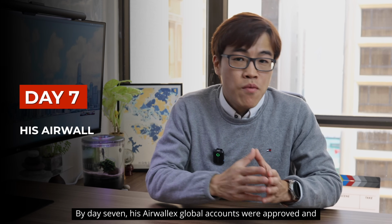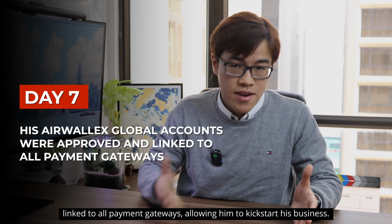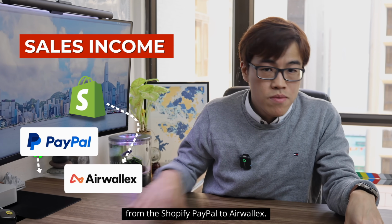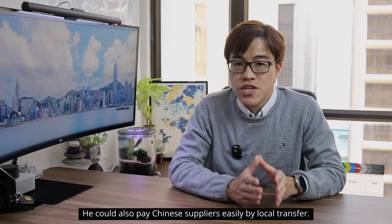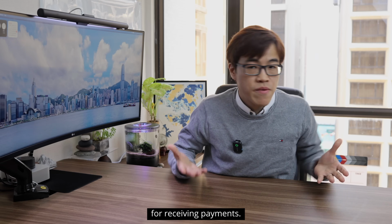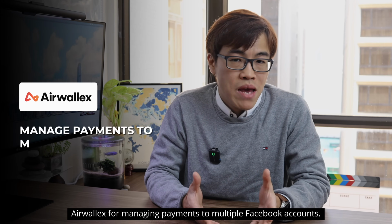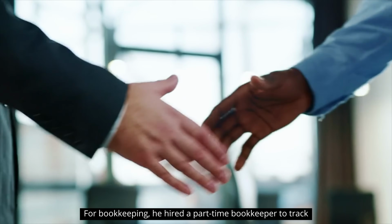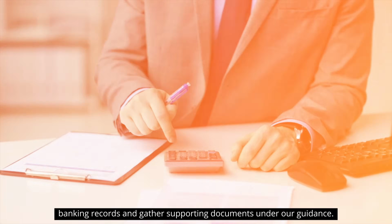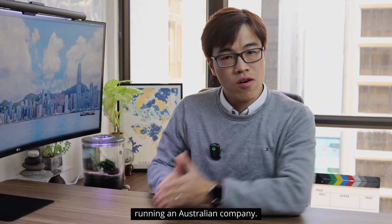By day 7, his Airwallex global accounts were approved and linked to all payment gateways, allowing him to kickstart his business. The sales income could be directly transferred from Shopify and PayPal to Airwallex. He could also pay Chinese suppliers easily by local transfer, as many Chinese factories nowadays use Hong Kong companies for receiving payments. The client also utilized the virtual debit card features from Airwallex for managing payments to multiple Facebook accounts. For bookkeeping, he hired a part-time bookkeeper to check banking records and gather supporting documents under our guidance. Overall, operations were smooth, easier, and much more cost-effective than running an Australian company.